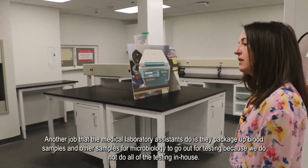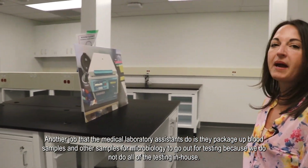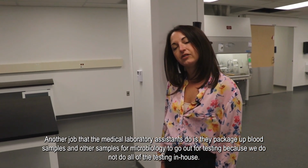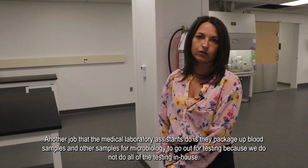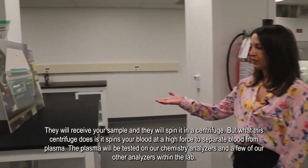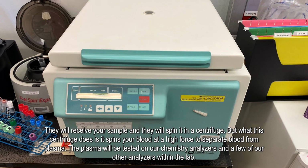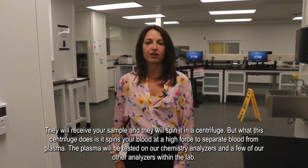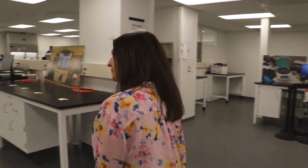Another job that the medical laboratory assistants do is they package up blood samples and other samples for microbiology to go out for testing, because we do not do all of the testing in-house. They will receive your sample and they will spin it in a centrifuge. What this centrifuge does is it spins your blood at a high force to separate blood from plasma. The plasma will be tested on our chemistry analyzers and a few of our other analyzers within the lab.